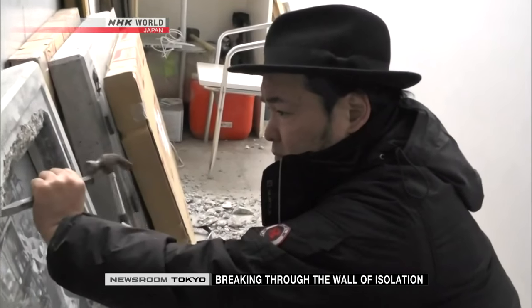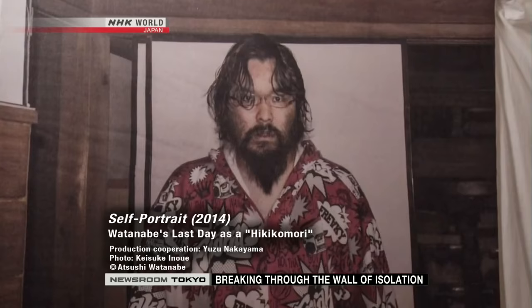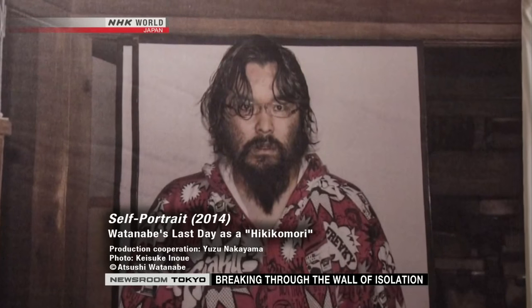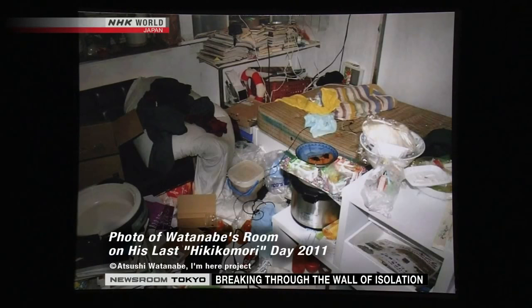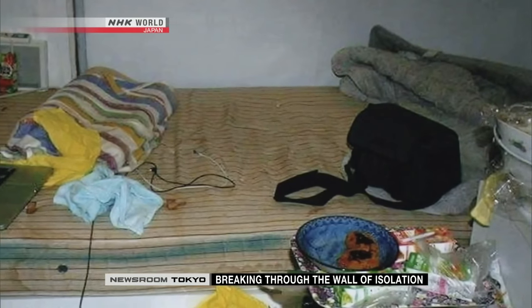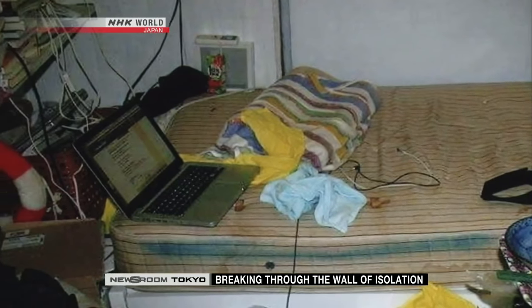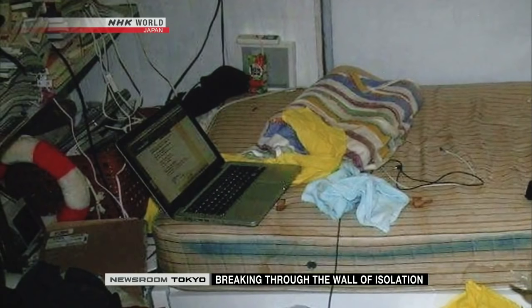Watanabe has first-hand experience of being a hikikomori. He couldn't go outside after graduating from university. He was worried about his artistic career. 3 years passed. Watanabe reconnected with society thanks to art. He realized that photos he'd taken of his room offered insights into the hikikomori lifestyle.